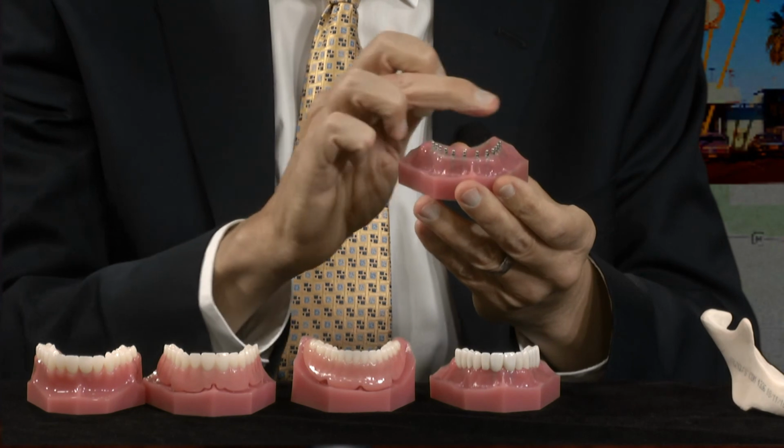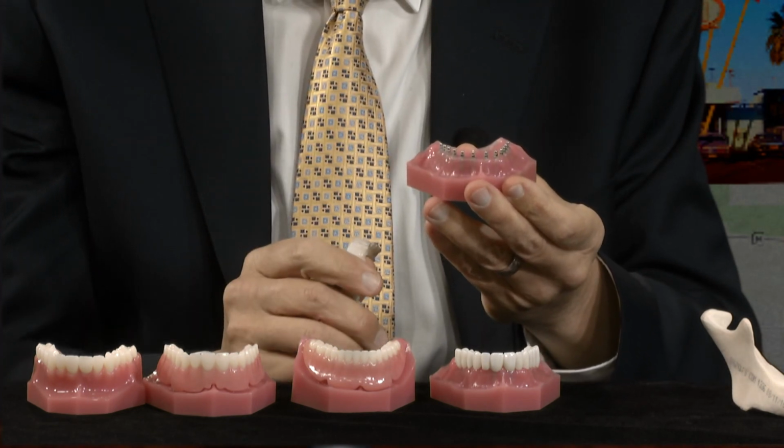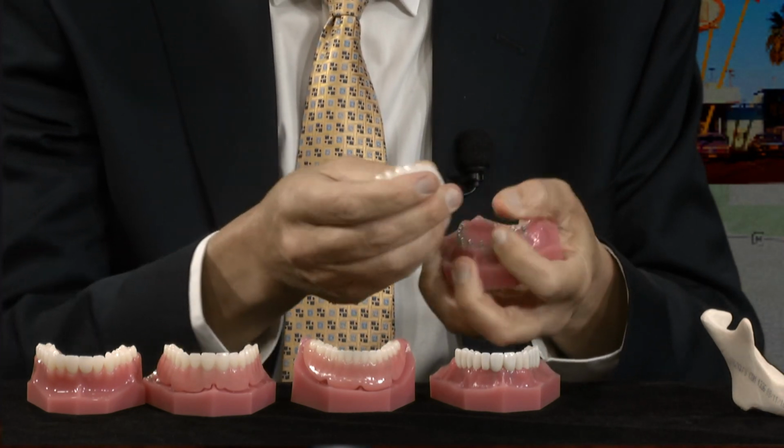Full set, this one here is literally a case where we put in 12 mini implants, and we've done these. This is called a roundhouse. The implants are placed in 1 visit, and a temporary bridge is placed in the same visit. Typically, this type of procedure takes a few visits. But certainly a less expensive time. Much less.